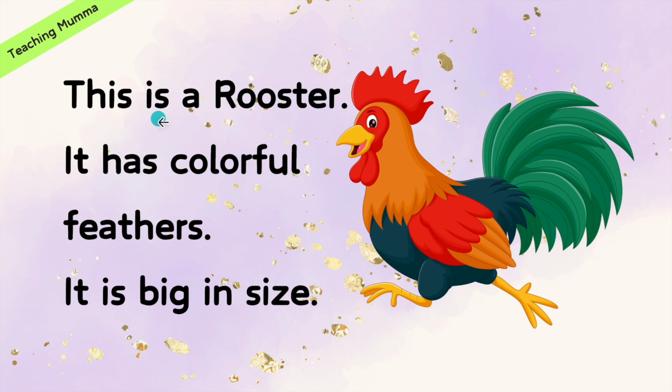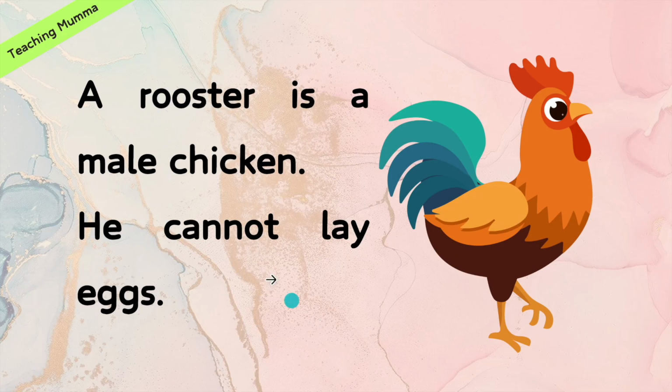This is a rooster. It has colorful feathers. It is big in size. This is a rooster. It has colorful feathers. It is big in size.